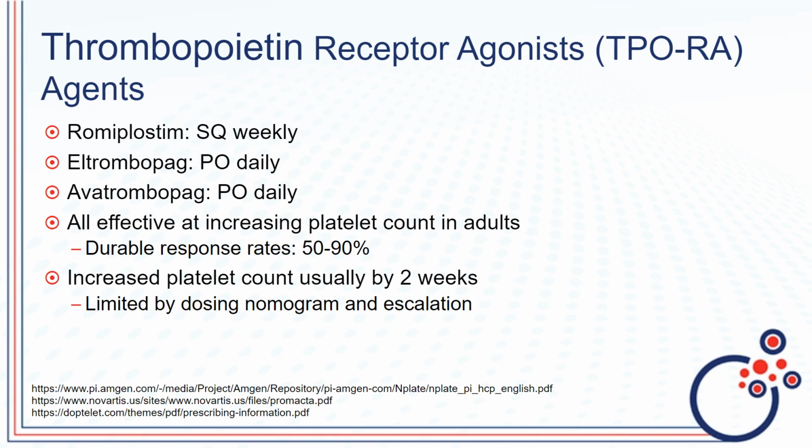The platelet count will typically increase by about 2 weeks, and this may be a little bit limited by the dosing nomograms and escalations that are outlined in the clinical trials. But even with the need to kind of increase or escalate, by about 2 weeks, the majority of patients will start to show some response in their platelet count.